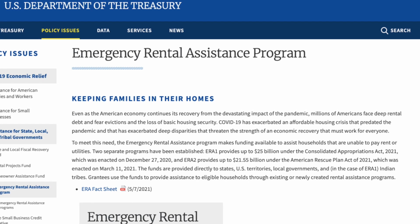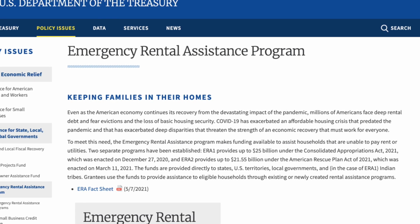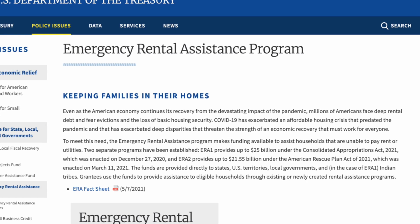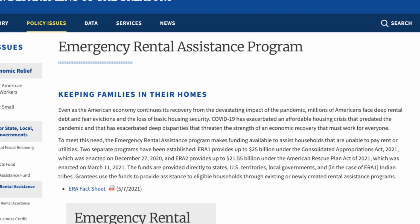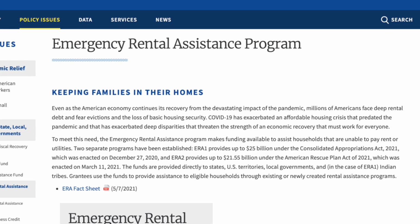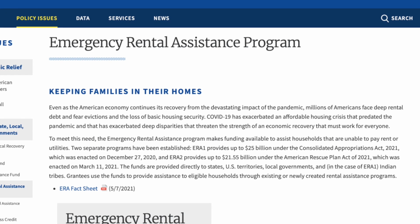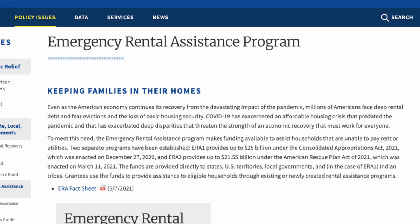"ERA1 provides up to $25 billion under the Consolidated Appropriations Act of 2021, which was enacted on December 27th of 2020, and ERA2 provides up to $21.55 billion under the American Rescue Plan Act of 2021, which was enacted on March 11th, 2021. The funds are provided directly to states, U.S. territories, local governments, and in the case of ERA1, Indian tribes. Grantees use the funds to provide assistance to eligible households through existing or newly created rental assistance programs."